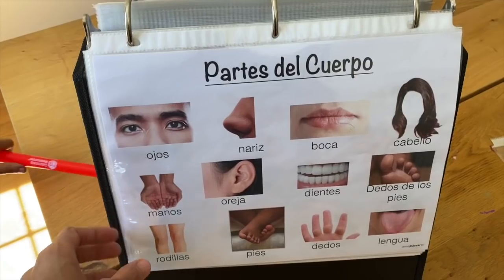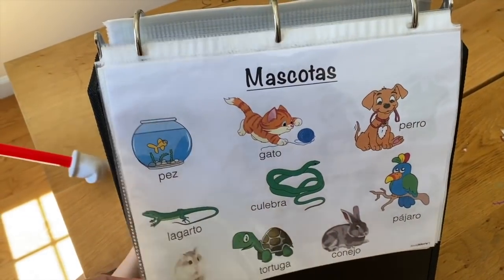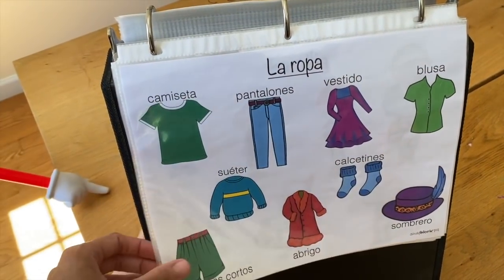So the next elective that we have is learning a second language, and in my home we're learning Spanish. And the way that we're teaching Spanish is that we're doing 2 different things. I can go into an in-depth video on how we teach a second language, but just want to show you 2 different resources that we're using right now for Spanish. We're using the Spanish Learning folder, and this is a folder that has all of the basic concepts that need to be learned to master the Spanish basics.